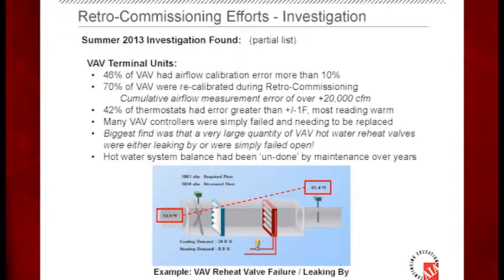And keep in mind, these VAVs had just been replaced 6 years ago. But that project was never commissioned, and I have some sneaking suspicions about the quality of the TAB work that may have been done. So we had nearly 50% of the VAVs that weren't calibrated. We recalibrated 70% of them as we were doing our investigation. We're rebalancing and recalibrating these boxes; we're not putting together a list and saying, now you need to go do this. We're investigating and correcting at the same time.